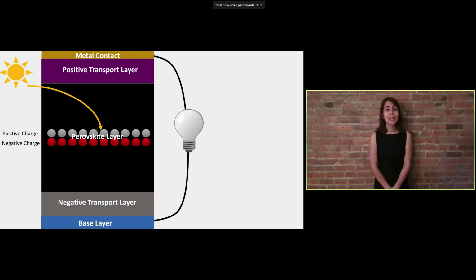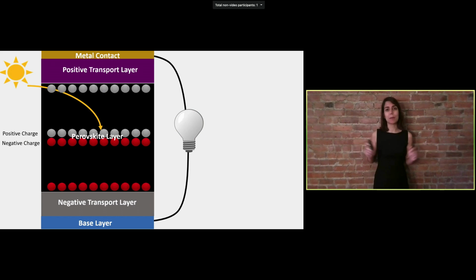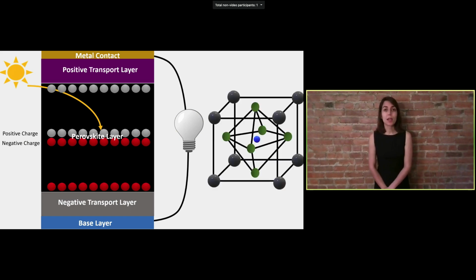However, in reality, things are a little bit different. We still end up separating the positive and negative charge and sending them off to the respective transport layers. However, we will not be able to transport them through all of these layers in the timescales that we are interested in. To understand why, let me bring up the perovskite crystal structure again and remind you that we have a few different elements involved here, which means when the sunlight comes in, positive and negative charges are not going to be the only moving species.